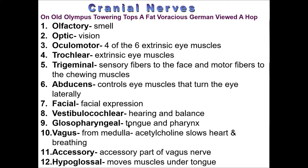Facial expression, facial muscle, facial nerve, vestibulocochlear, hearing and balance. We will look next time at this variant to glossopharyngeal, tongue and pharynx.